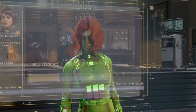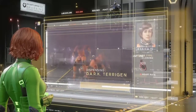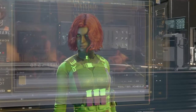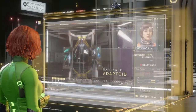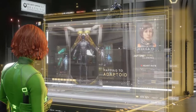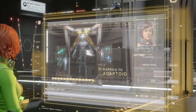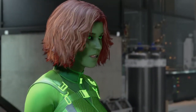Dark Jerrigen. None of your so-called cures ever work, Monica. You're provoking her powers. It's killing her. You're not even looking for a cure anymore. The formula keeps Inhumans alive just long enough to copy their powers. It's just a cover for your twisted experiments. Stealing powers to create adaptoids. I have to find Kamala.